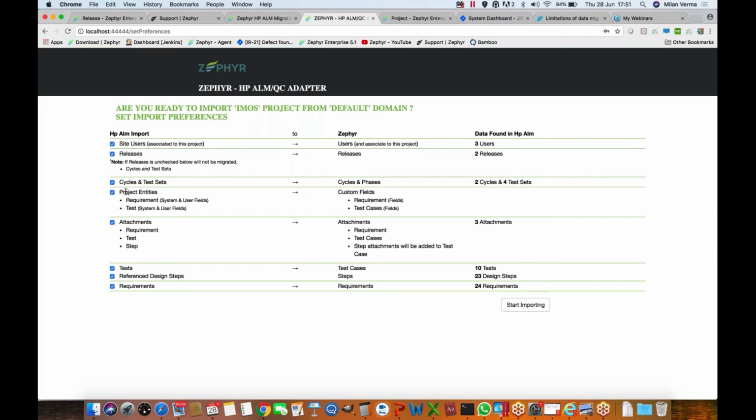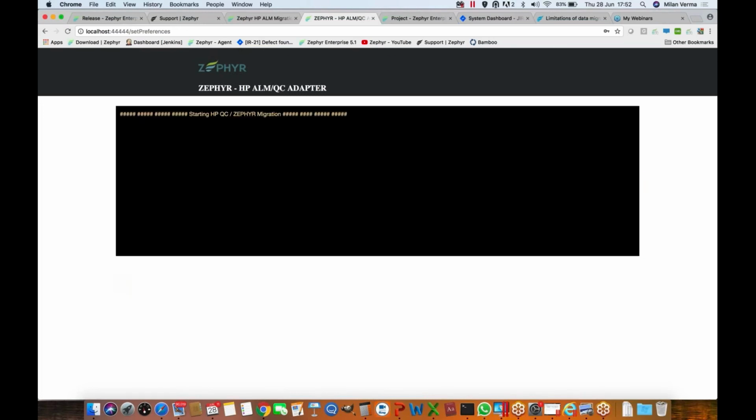The project entities, as they're referred to in ALM, are migrated over to custom fields, both requirements and test case custom fields in Zephyr. Attachments at the step level, test case level, or requirement level, if we're bringing over requirements into Zephyr as opposed to taking them from HP ALM and putting them in Jira, will also be migrated over, and three have been found here. Tests are brought over, sub-referenced test cases or steps are brought over as well, along with any connected requirements. So the numbers are mentioned on the right-hand side. We hit start importing.